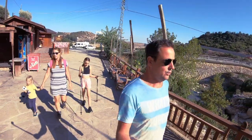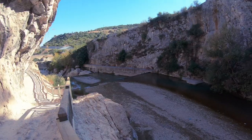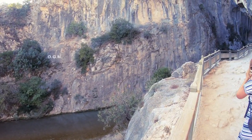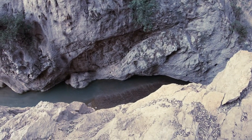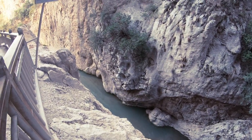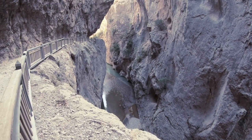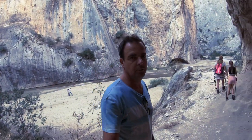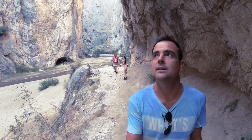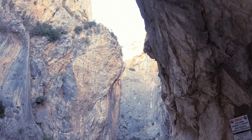Welcome to the Kapikaya Canyon. We made it here. The path leads into the canyon itself. It looks like we can walk the bottom of it. Look at those cliffs either side. Kapikaya Canyon. Nice.